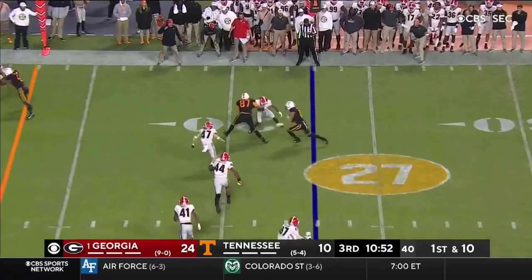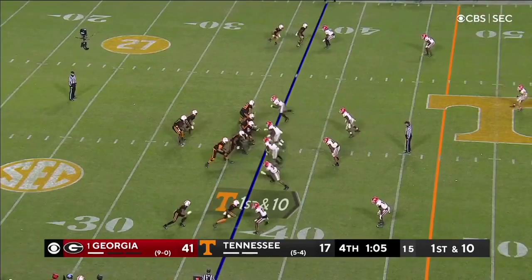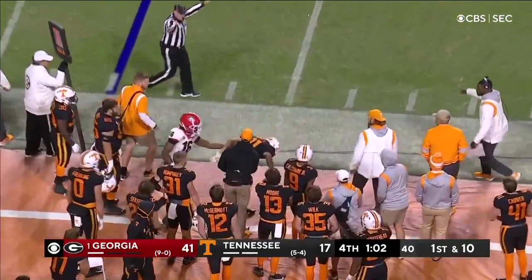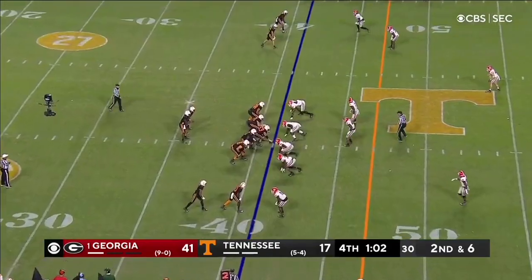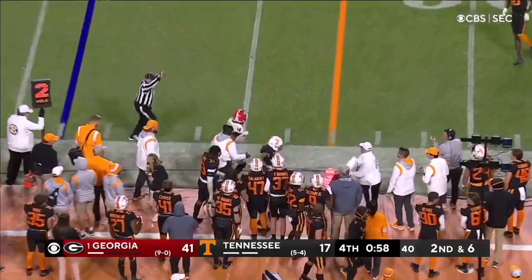Hooker throws out again. Same play to the other side. This one, Jalin Hyatt. A prideful Georgia defense does not want to give up any more points. That's for sure. Second and 6. Milton fires. Complete. Same guy. Same route.